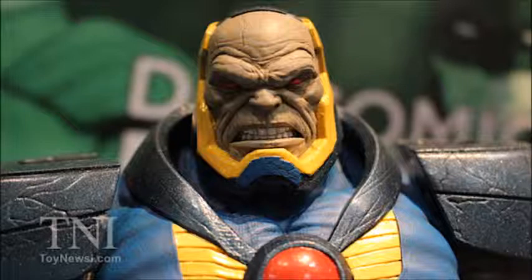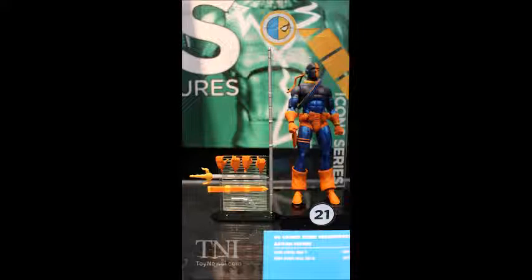So, yeah. Then we have Deathstroke. Slated for release in September 2016. That could change, obviously. $28, from the Judas Contract. I feel they could have chucked in a little more with him. Because you think he's a... I would think they would probably put in like a machine gun with him or something.